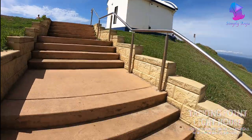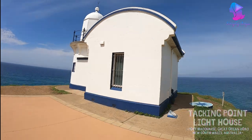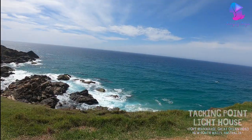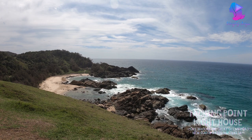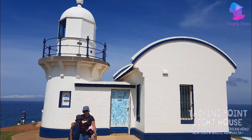This place has such a great view, the ocean, the lighthouse and the beach. The wind whips through your hair and the sun warms your skin. It was built on a rocky headland about 8 kilometers south of Port Macquarie in 1879. The tower is, as you see, in white in cylindrical shape, of course, with a lantern and attached storeroom and with a blue balcony rail. It looks nice and cute.